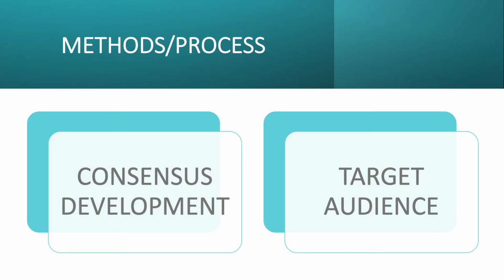Under the methods and process, we talk about how we went about developing the clinical practice guidelines. Where the current evidence base was insufficient, expert opinion and consensus was applied. We then outline who the target audience for these CPGs are, beyond, of course, the obvious, the patient, their family members, and neuromuscular specialists. We also do target a number of different specialties, as the overall impact of GSD 5 and 7 can be nuanced, resulting in a cascading effect on multiple systems.